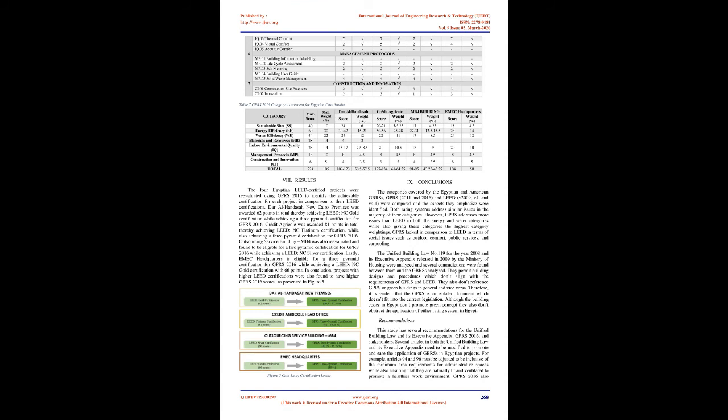9. Conclusions. The categories covered by the Egyptian and American GBRSs, GPRS 2011 and 2016, and LEED V2009, V4, and V4.1, were compared and the aspects they emphasize were identified. Both rating systems address similar issues in the majority of their categories. However, GPRS addresses more issues than LEED in both the energy and water categories while also giving these categories the highest category weightings. GPRS lacked in comparison to LEED in terms of social issues such as outdoor comfort, public services, and carpooling.